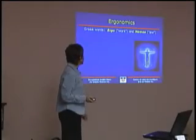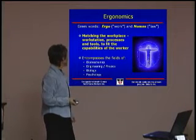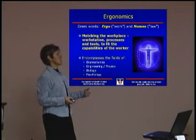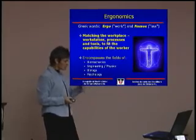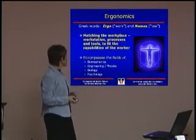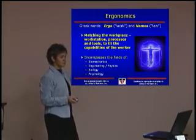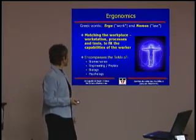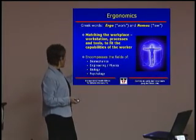So what is ergonomics? It comes from the Greek word ergo meaning work, nomos meaning laws. The goal of ergonomics is to match the workplace, which can be the workstation, the processes, or the tools, to fit the capabilities of the worker. And we look at all of these things when we do assessments. It encompasses a lot of different fields, just so people know.